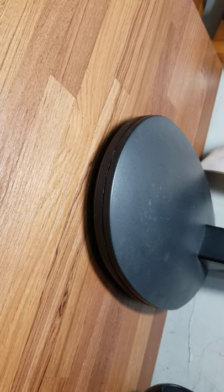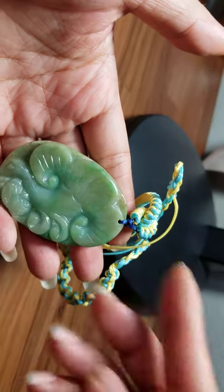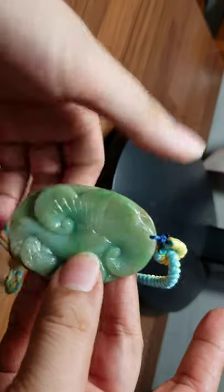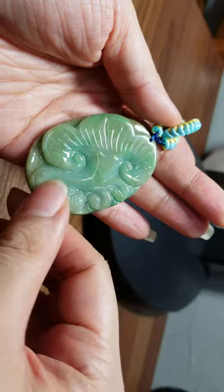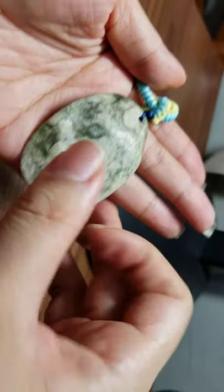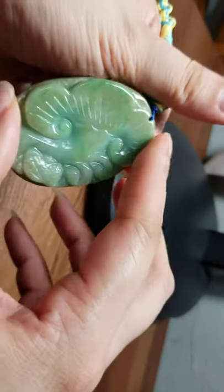And we have two more of those. This one, the spiral shape, we call it Ru Yi. You can Google it, R-U-Y-I. It means everything has its best way, and all your wishes come true. And this is a beautiful apple green with yellow. This one keeps the original skin of the stone. It's quite big, like half of my palm.